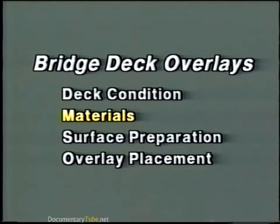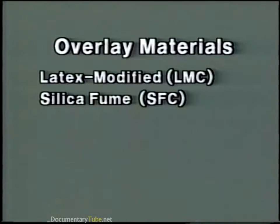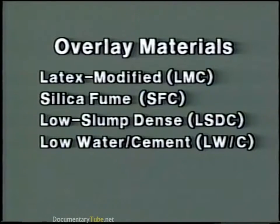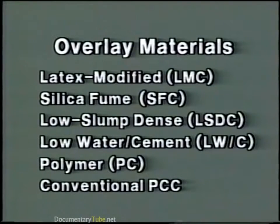Now let's look at materials. There are various types and systems of materials which have been used to overlay reinforced concrete bridge decks. These include latex modified concrete, or LMC, silica fume concrete, or SFC, low slump dense concrete, LSDC, low water cement ratio concrete, LW/C, and polymer concretes, PC. Conventional Portland cement concrete has also been used to overlay bridge decks. Because LMC and SFC are the most widely used, we'll concentrate on these two types.